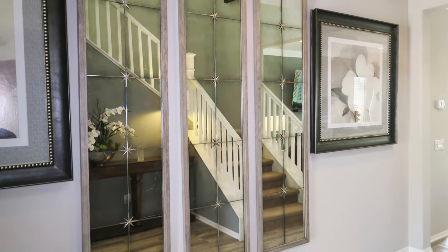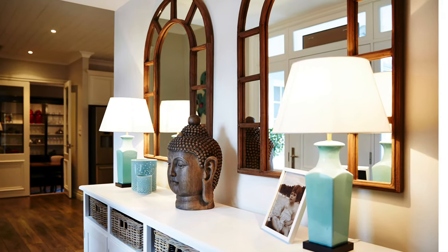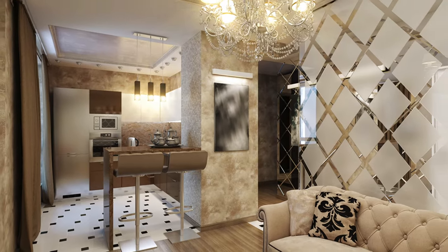Last tip for this video would be mirrors. Use large mirrors, shapely mirrors, round mirrors, square mirrors. There are so many types of mirrors that you can actually use in a space. I would try to place a mirror in each and every room, entryways, bathrooms. Obviously, you need a mirror in the bathroom, living rooms, bedrooms. Mirrors will add more light and drama to a space.